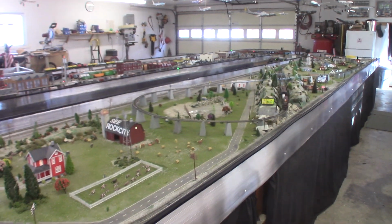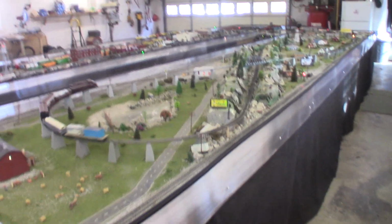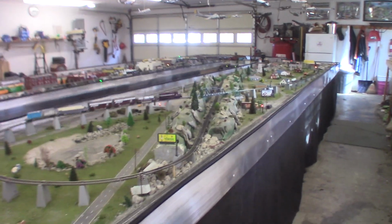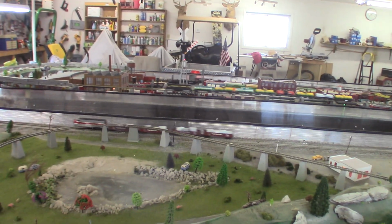Just wanted to touch base with you here in February. Not much going on, man, not in February. I'm just out here in the shop playing with the trains. You know all about them. I got all 4 of them going today.